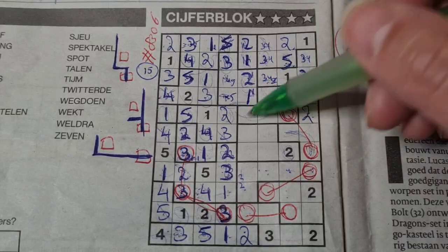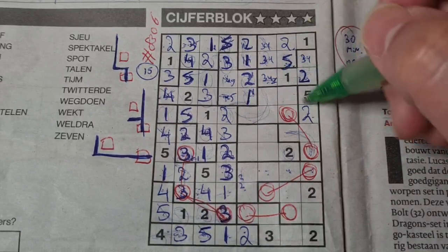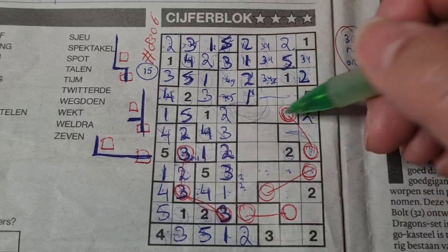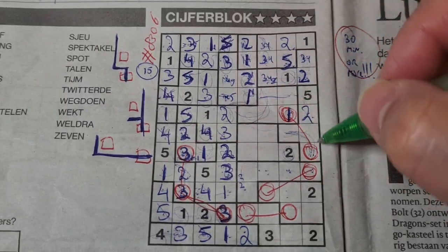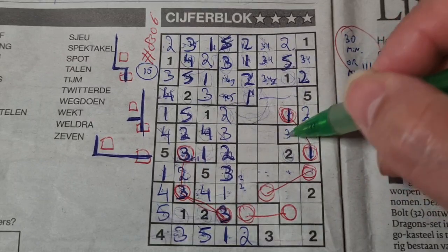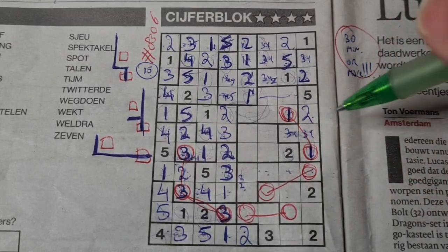Alright, these 3 boxes surround the 1 can be a 1. Those 2 boxes can be a 1. So 1 box left for the 1 in this area should be there. Is connected with that box. Should be also 1. 2 numbers left in this area for numbers 3 and a 4.